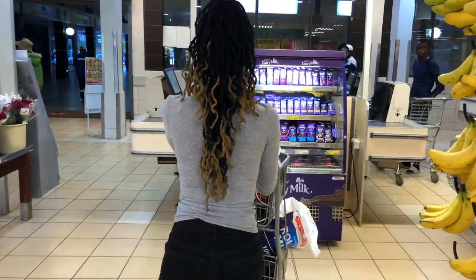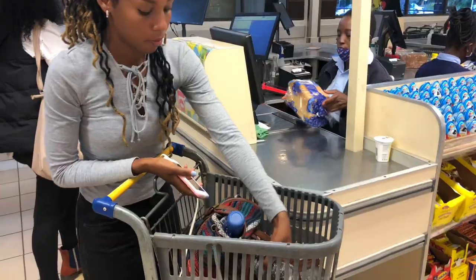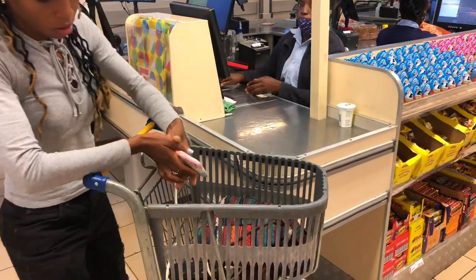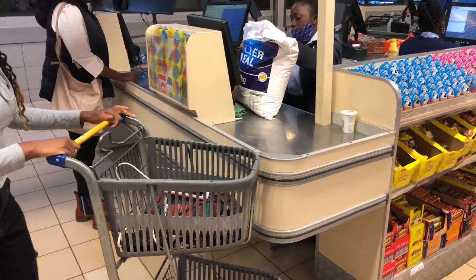I know you guys are wondering about what kind of currency we use right here in Zimbabwe. We have a Zimbabwean dollar that is called the RTGS that we use right here in Zimbabwe, but we also use the US dollar. The US dollar's value is $1 is equal to 17 rand.